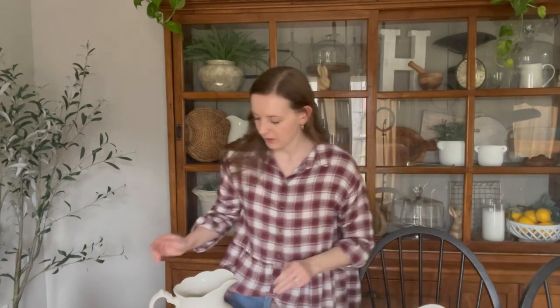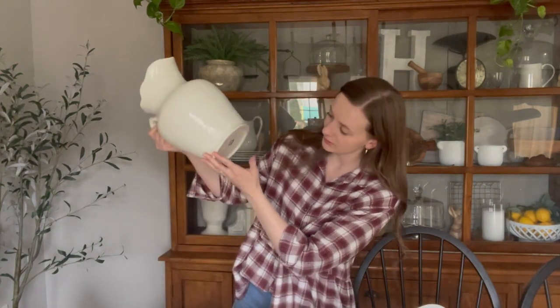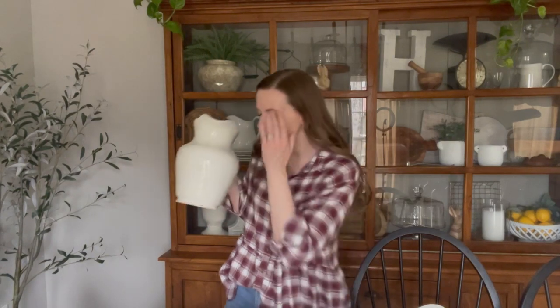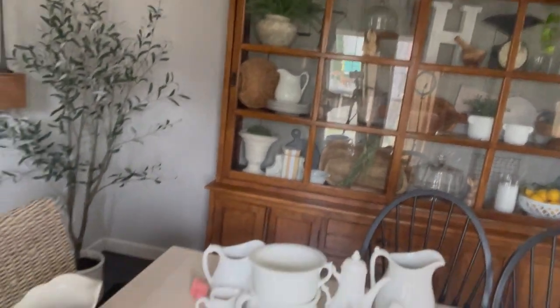Okay, that's all there. This first one, we're just gonna go through each. I'll tell you the price. Do you wanna see the bottom? Should I share the bottom? That might be fun so you know what type of ironstone. All right, we'll do that. Let me move my camera again. Can you tell I'm excited? Here, let's face it this way.